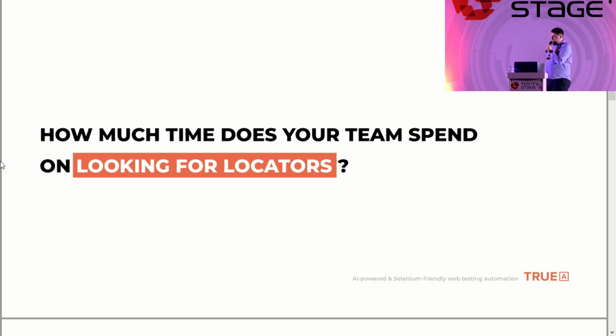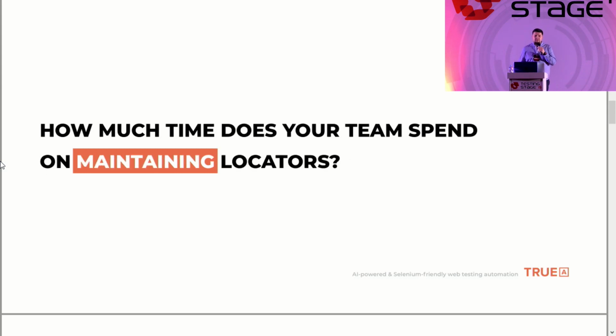And another thing: okay, you found the good locators, and it works well, but next problem, something updated. The product is evolving, something changed, so locators are breaking. And teams spend time on maintaining these locators. So how much time does your team usually spend on maintaining locators? I think no answers again. Okay, it can be 10, 20%, from my experience. For different technologies, it depends on the technology.